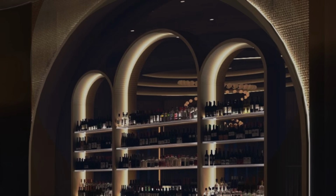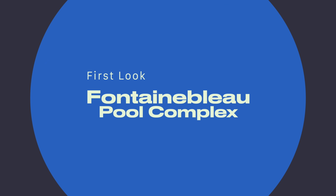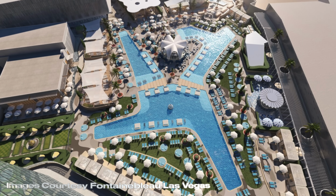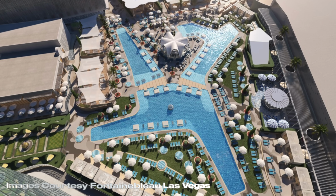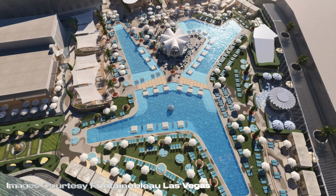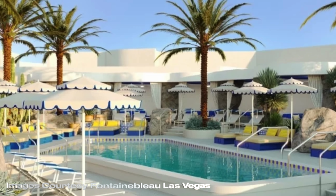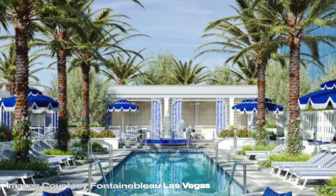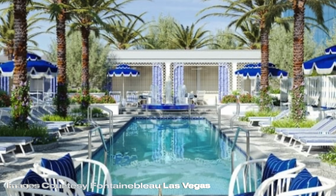All right, so let's talk about the pool, which is one of my favorite things when talking about Las Vegas resorts. Yeah, this pool, what we've seen of it so far, looks absolutely awesome. This could easily become one of our favorite pools in Vegas, I think, based on what we've seen. Now, earlier we had mentioned that this is the actual sister property of the Fontainebleau in Miami, and really you could see it when you're looking at this pool concept. It looks right out of Miami.